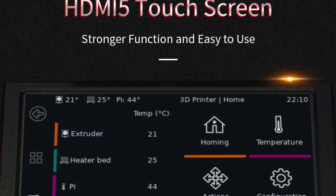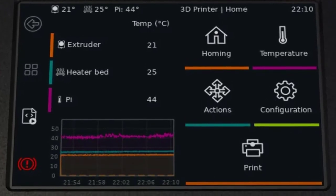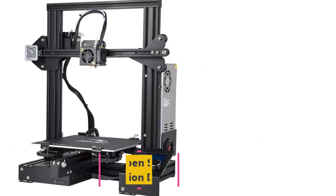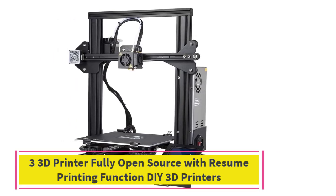Overall, the FYSETC Voron 2.4 R2 Pro kit combines advanced features with a spacious build area, making it a robust choice for high-quality, large-scale 3D printing. Top 4. 3D Printer Fully Open Source with Resume Printing Function DIY 3D Printers.